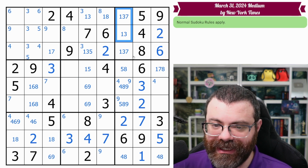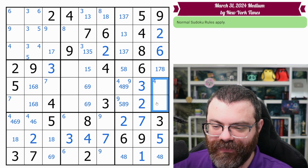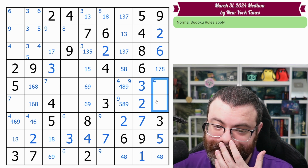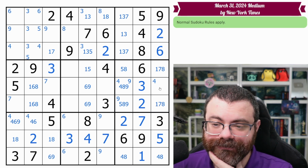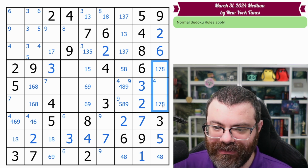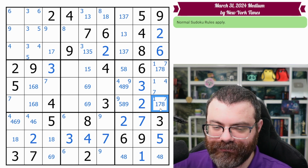Okay, what were we doing? We got this 2 and 6. So let's think about this column as well. We need 1, 4, 7, 8. This one's not 4, so this is 1, 7, 8. This can be any of them. Interesting. We know that the 1 and the 7 are over here. So let's corner mark that.